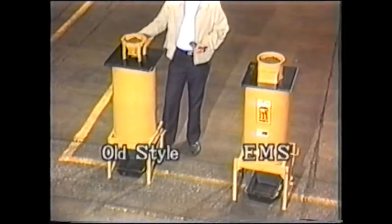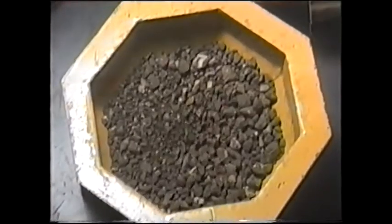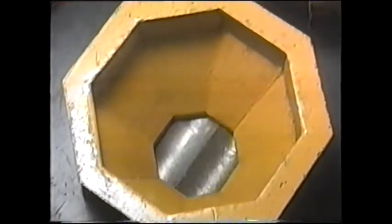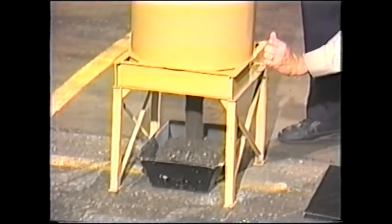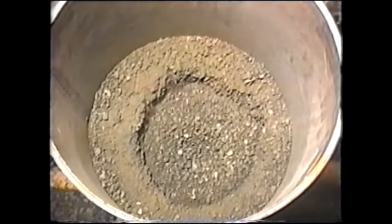The old-style silo on the left and the new EMS silo on the right. First, the old style. As the gates are opened in the slug feeder, rat holing and segregation become apparent. Inside the silo, we can see that the larger aggregate has rolled to the outside. And as we open the gates to load the truck, again, rat holing is clearly seen.